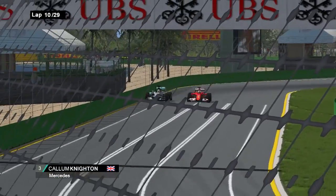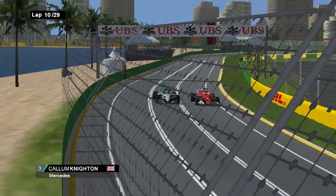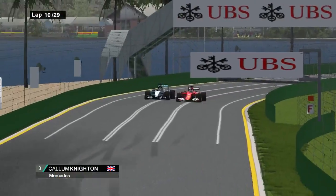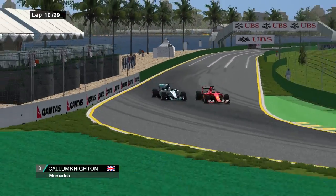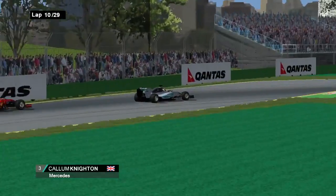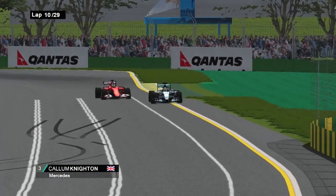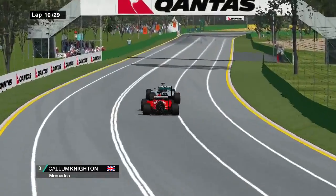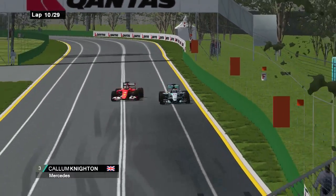I think he's still there with Callum, and they're going to be going side by side into the fast chicane now. Going side by side. Who's going to brake first? I wonder who's going to brake first here. Callum's got the better line, and he's actually gone straight around the outside. What an incredible move there by Callum. And I just wonder how he had the levels of grip there to actually go on the outside of Fred.